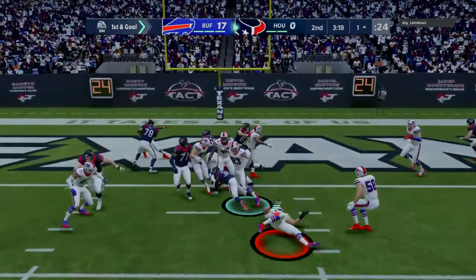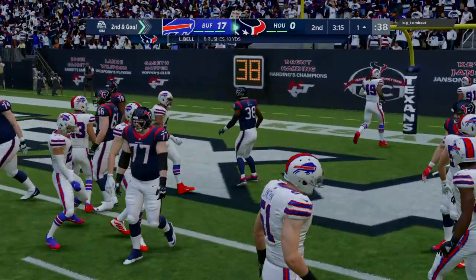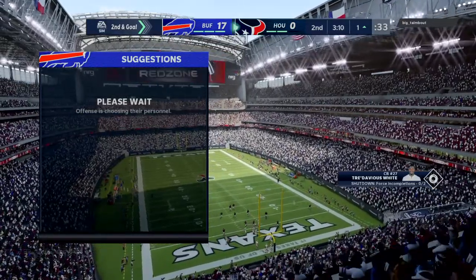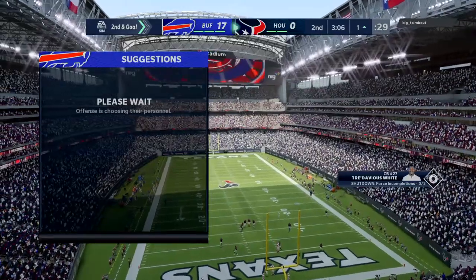They'll try and run it in with Bell. And his rough afternoon continues. He's going nowhere again. No gain on the play that time, and it sets up 2nd and goal.